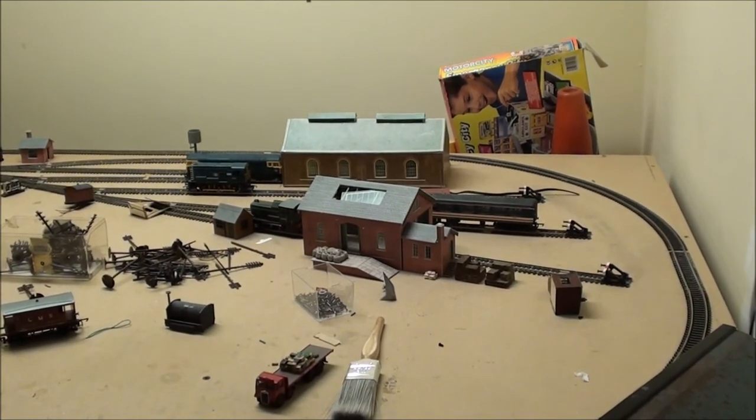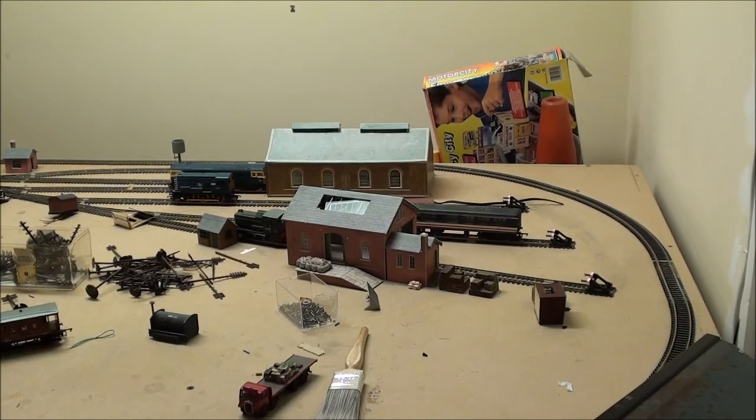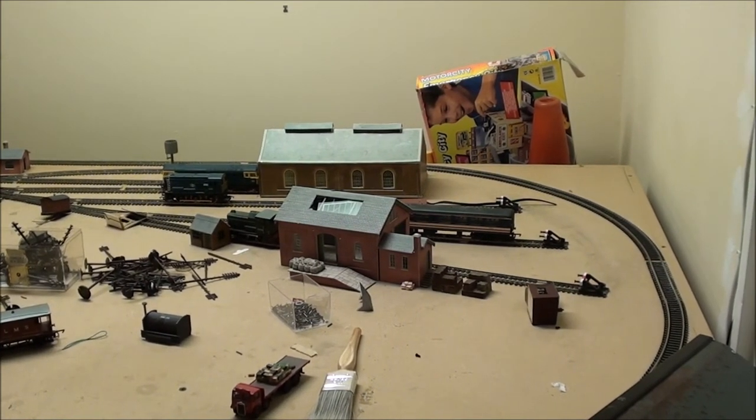So, that is the new train yard for the preserved railway, which I haven't got a name for yet. I know I've gone for a preserved railway, but I still need a name for it, don't I? I'm no good at thinking of names, though, so if anyone's got a suggestion, drop them down in the comments.